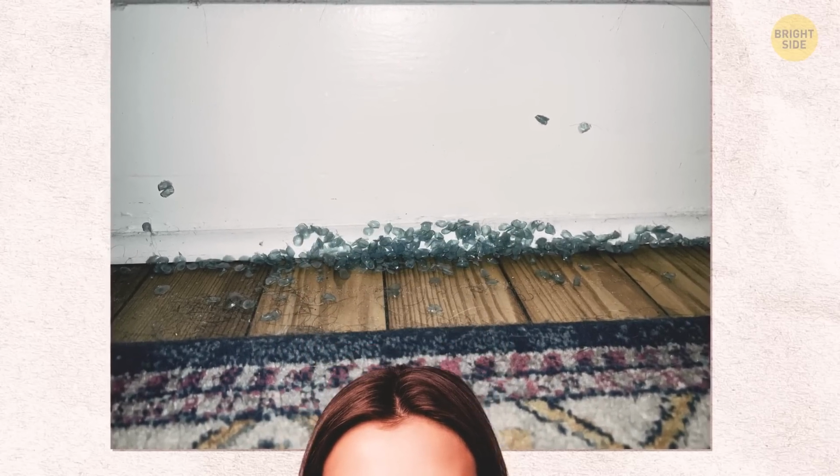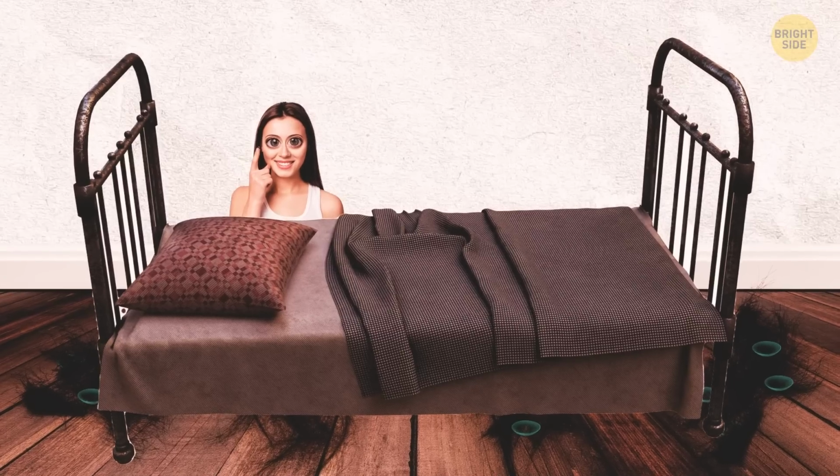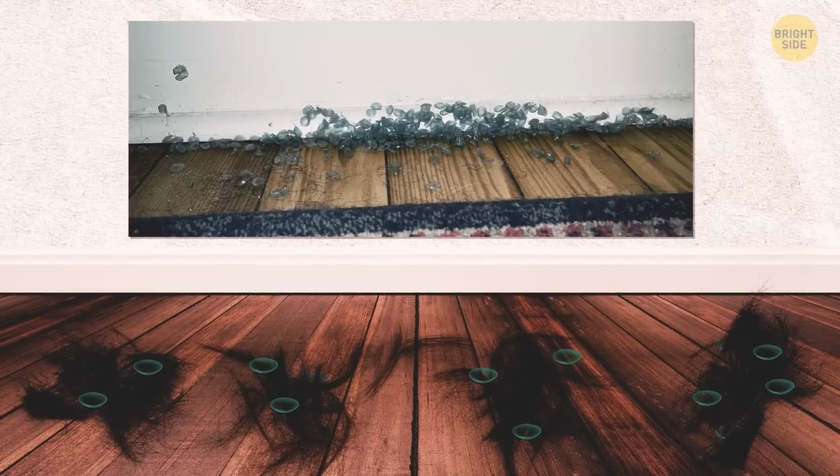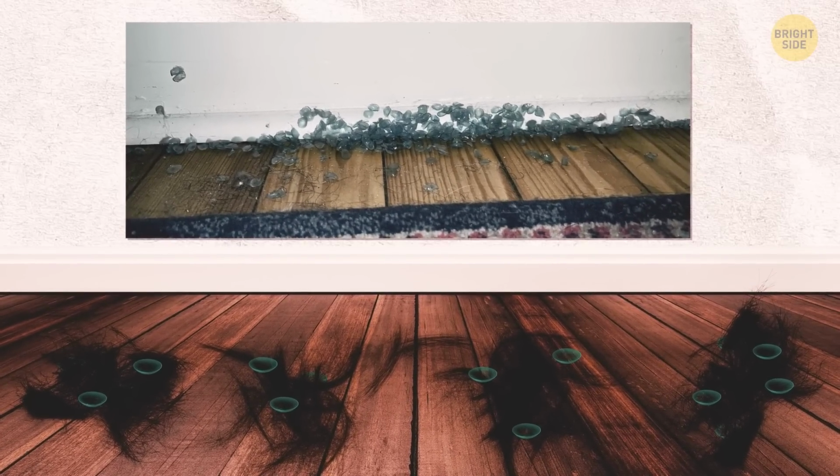This person's significant other has a collection of her daily contacts. She chooses to stack them behind the headboard of their bed. Such an interesting exhibition. I wonder what would have happened if they hadn't pulled the bed away for cleaning.